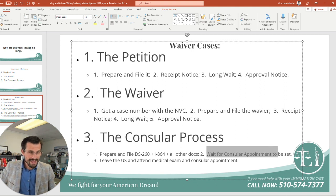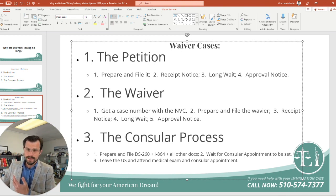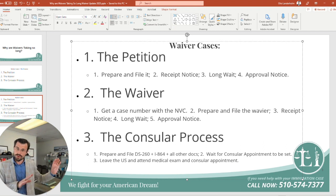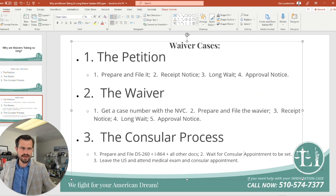Then you've got to wait for the consular appointment to even get set, because also, due in large part to the pandemic, the embassies throughout the world were closed. The pandemic wasn't just in the United States, as you're aware, it was in Mexico and every other country throughout the world. And so many places were closed down and had their embassies closed down.